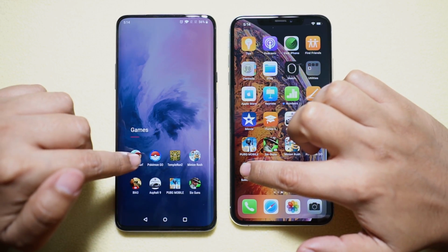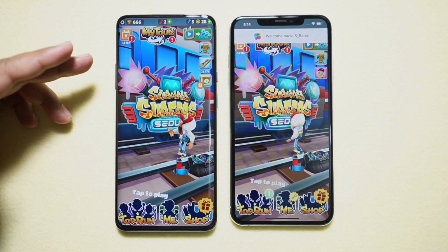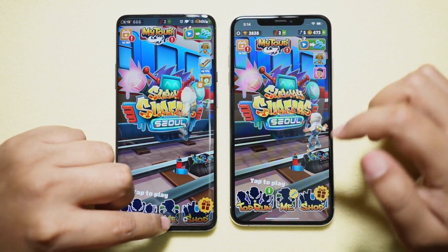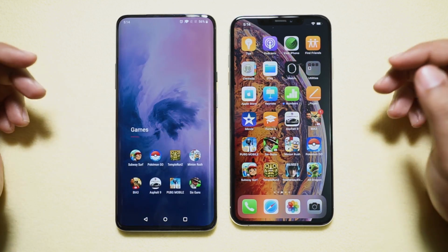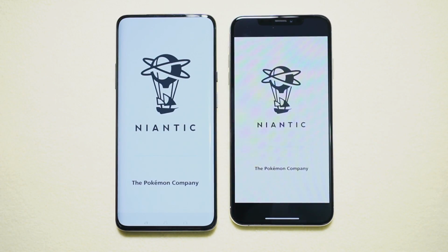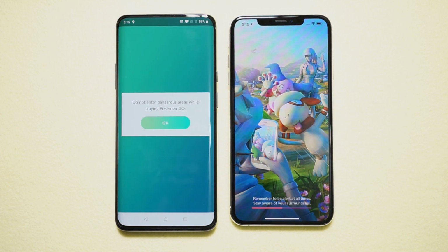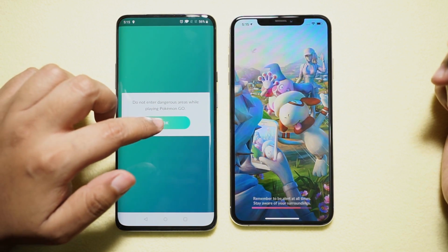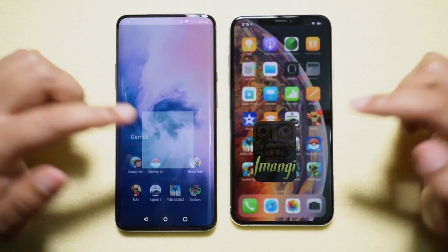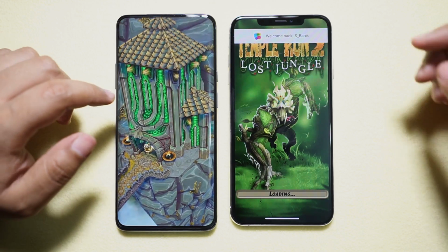The next game I have for you today is Subway Surfers. As you can see, OnePlus 7 Pro actually loaded the game before the iPhone XS Max. The score right now is XS Max 3 and OnePlus 2. This is Pokemon Go. The new OnePlus wins once again, so the score is now equal, 3-3. Next, Temple Run 2. Another win for the new 7 Pro.